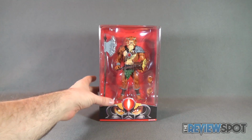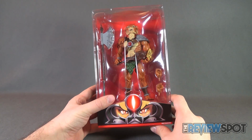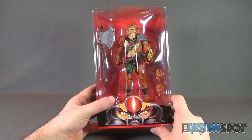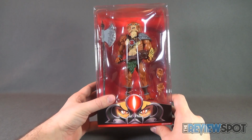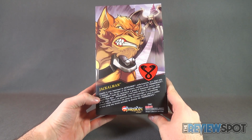Figure looks good, but again, in the back of my mind, I'm thinking to myself, it's hard to get really excited for a figure when you kind of know it's one of the only 4 figures that we're going to be getting. The back of the package gives us a read-up, says, loyalty is very important to Jackalman.